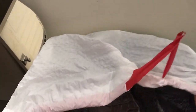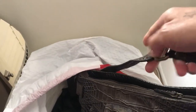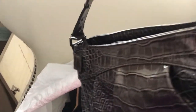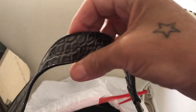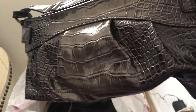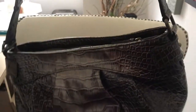Now to the purses. Woo! My mother has a lot of fashionable purses, and she's got a lot more than I do. And she let me have this one. I can't tell you the color of it. It looks kind of like a grayish, brownish color, but anyway, it's really cute.